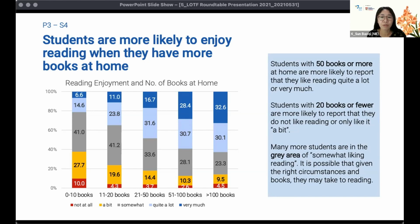So this graph shows the relationship between the number of books and reading enjoyment. We categorize the participants by the number of books they own at home. The first column on our left represents those who have fewer than 10 books, and the second column stands for those with 11 to 20 books, and the rest of the columns represent more books. Within each column, the different color blocks represent their reading enjoyment level.